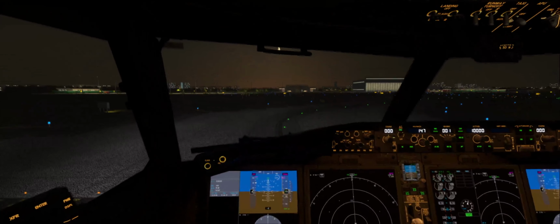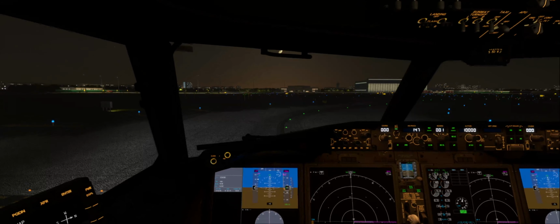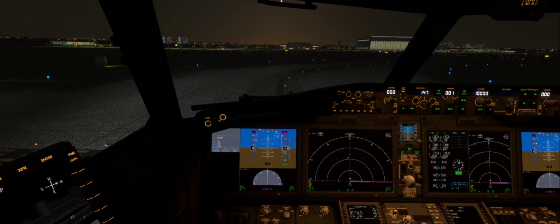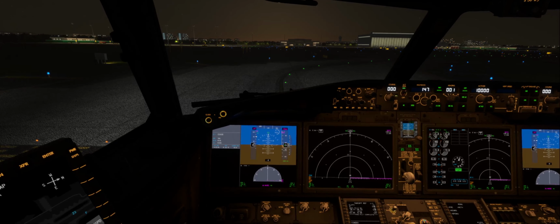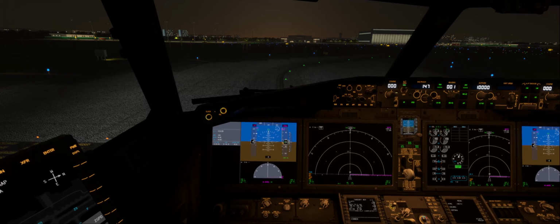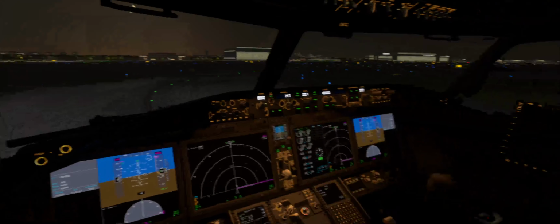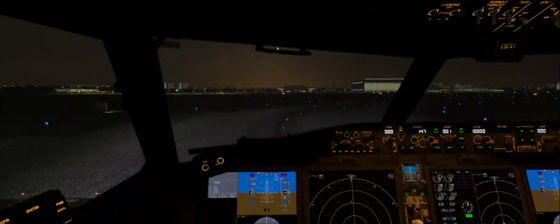Beijing Tower, this is Air China 100, holding short runway 36 right. Air China 100, Beijing Tower, runway 36 right, winds calm, cleared for takeoff. Cleared for takeoff, runway 36 right, Air China 100.